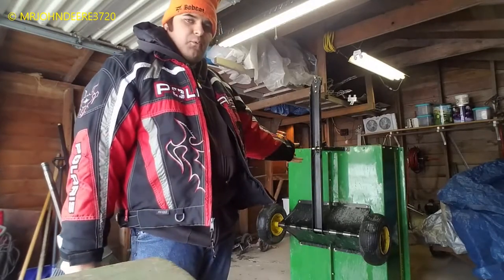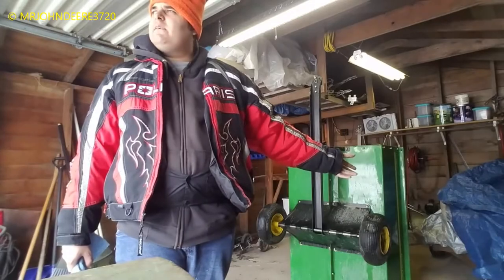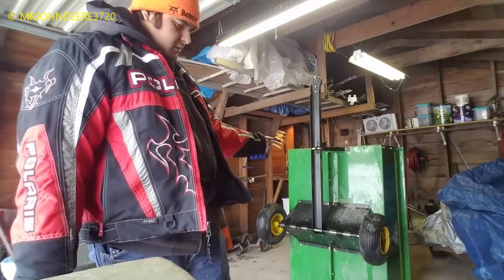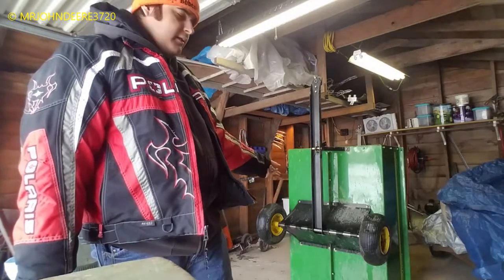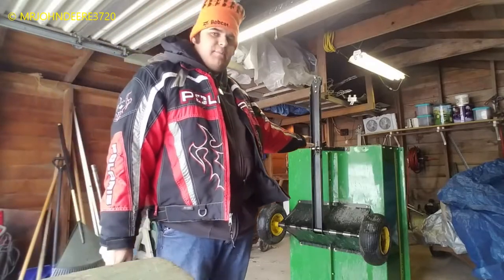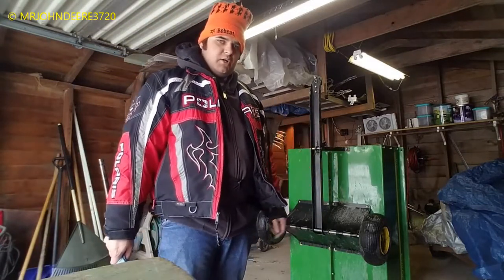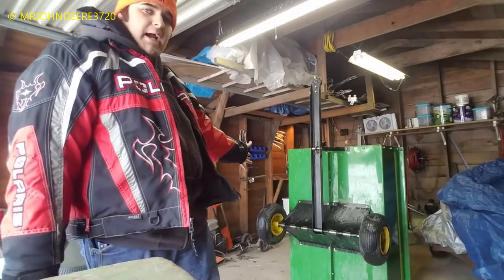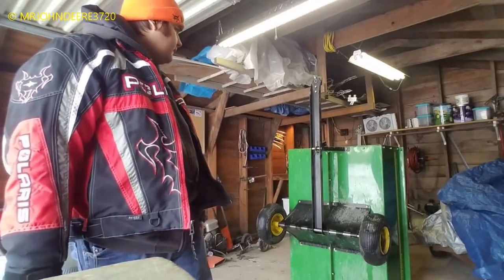The steel one here can hold 1,200 pounds. The other ones can only do, the next size down, I think was 900 pounds, and then the next one down under that was 600 pounds. So technically, I got the biggest cart you could get from John Deere at that time. So I don't regret buying the damn trailer. I think it's a great investment.